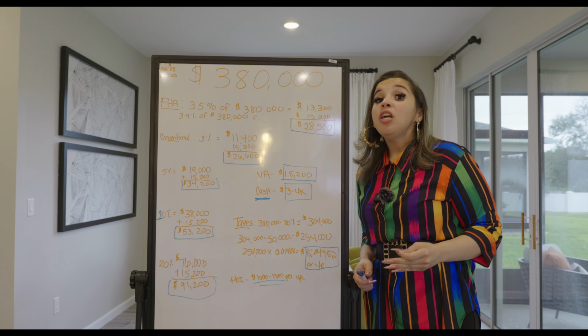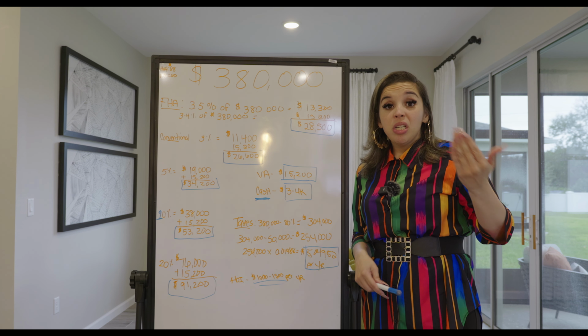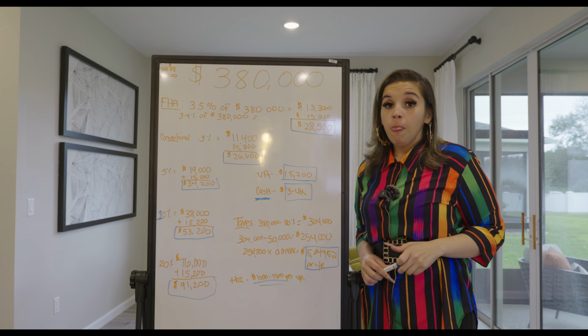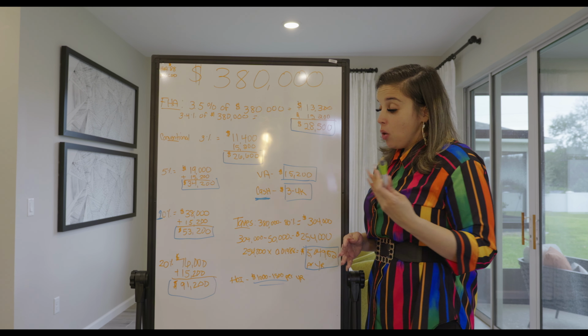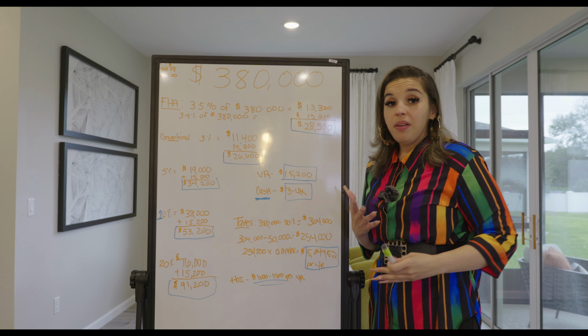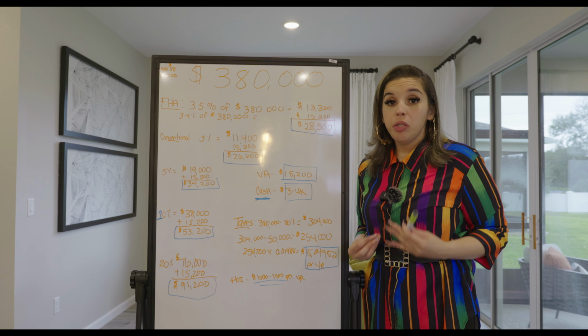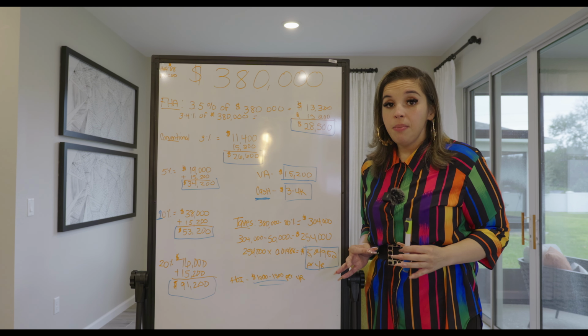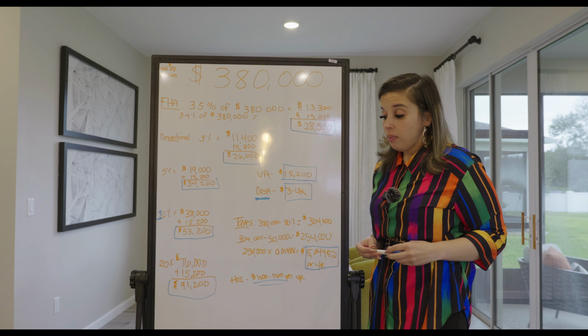The second year, the house is going to get reassessed along with the land, and your taxes are going to go up. So this is a formula that one of the builders has taught me, and this is how you have an idea of what the taxes are going to be. Again, I am not a tax appraiser. This is just an estimate, guys, just to kind of give you an idea.